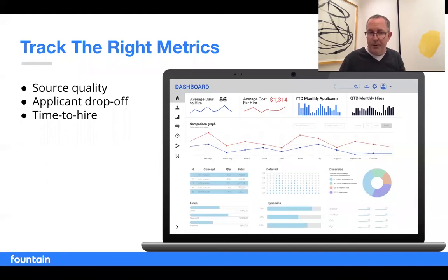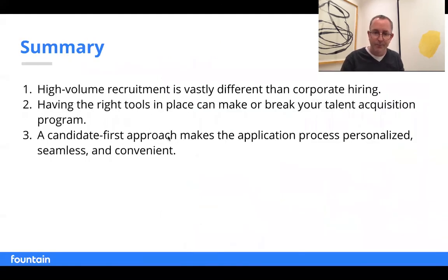And then applicant drop-off. Maybe there's a step in your recruiting process where 20 or 30% of the applicants just go dormant or don't come back. It's a great opportunity to evaluate whether that step is the right step and maybe run an A/B test and say, let's try it without that step, let's try it with that step and see what happens. It's another great way to meet some of the challenges of high volume.